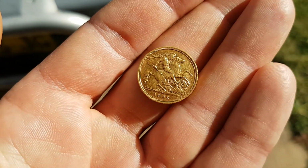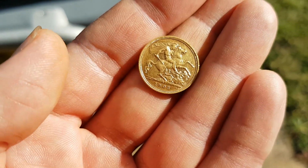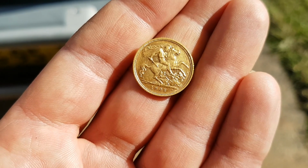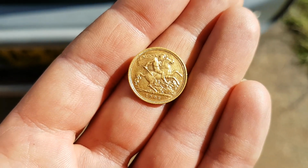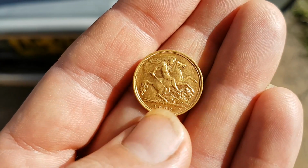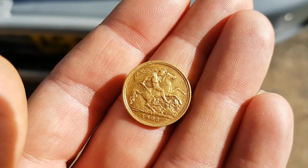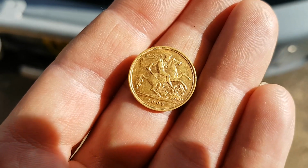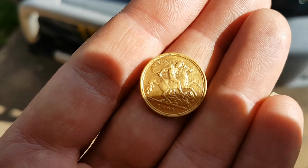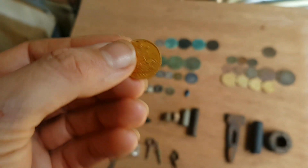I've looked up the selling prices for these gold half sovereigns. The price depends on the condition, of course. At bare minimum, this coin would sell for about $200, but it could sell for up to several hundred, even over $1,000, depending on the grade. I have to get this coin graded as well as my 1873 gold half sovereign, and find out their actual value. But all the same, I'm not going to even sell these coins because they're just too good to sell. Anyway, I'm so proud of this find.